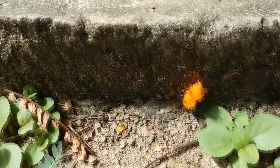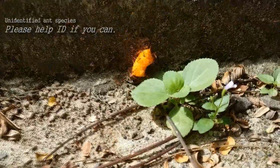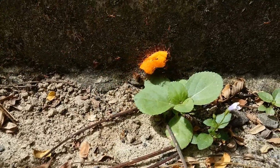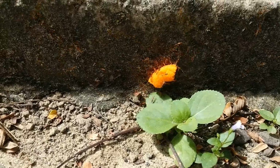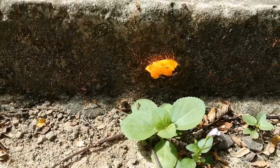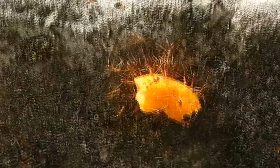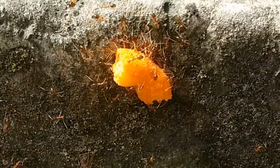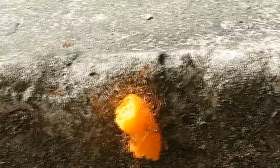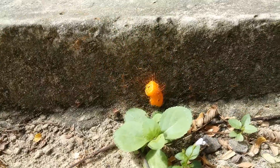Okay, these ants are busy transporting a piece of Cheeto. I don't know what species of ant this is. I've seen them before in the Philippines. They're kind of reddish. I would say about, in body length, just a bit over 5 millimeters. I believe their name is like Anoplolepis or something. Something like that. I think it starts with an A. I could be wrong. But here they're trying to collectively carry this Cheeto, I guess, to the nest.